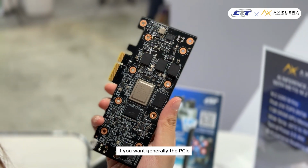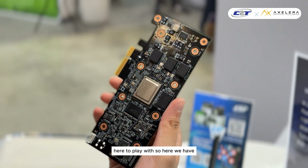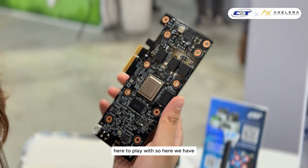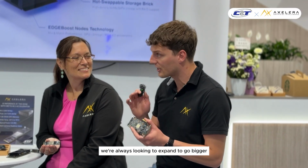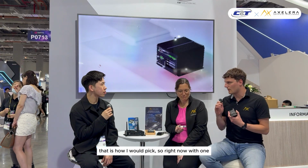Generally the PCIe, we have a bit more room here to play with. Here we have 4 memory lanes, while on the M.2 we have a single memory lane. So you can imagine for certain applications, the PCIe might perform somewhat better. Of course, for the future, we're always looking to expand, to go bigger. So you can imagine that we're gonna go higher on these lanes in the future. But for now, that is how I would pick.